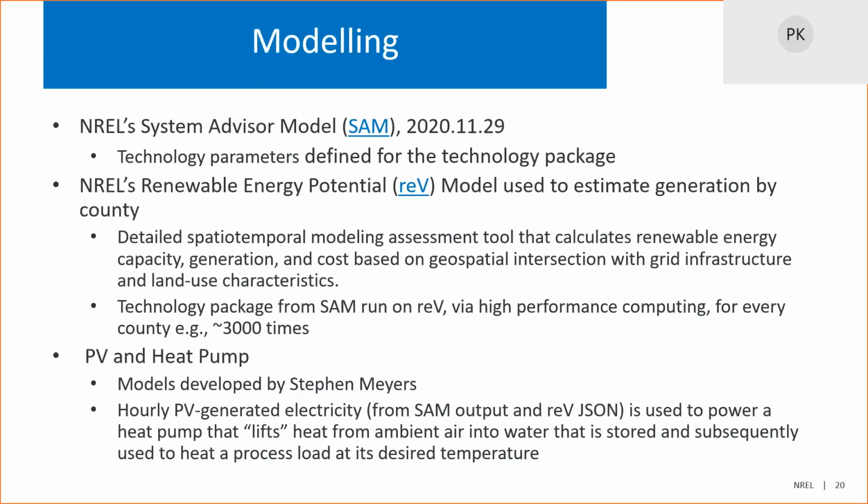Using our high performance computing and the REV model as well. For the PV and heat pump models, it is really good to say that we had collaborator Stephen Myers, and we've used and developed, he developed those models.